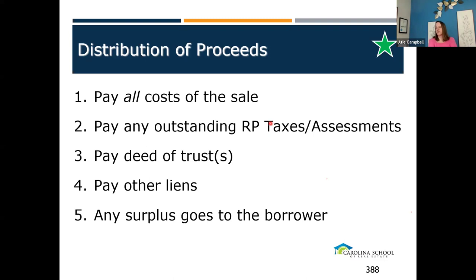Superior liens, deed of trust, all other liens are paid in the order in which they're recorded, except for the mechanics lien, which is superior, real property taxes or special assessment taxes. Yep, they'll get paid first. And then hear me, government special assessment. This is not HOA special assessments. They don't get that kind of priority. So government special assessments.